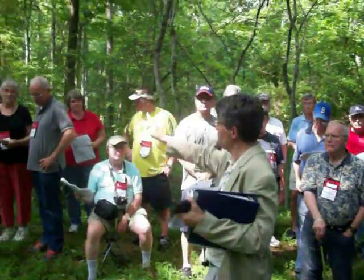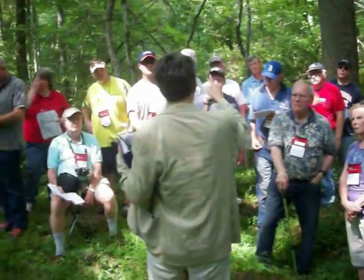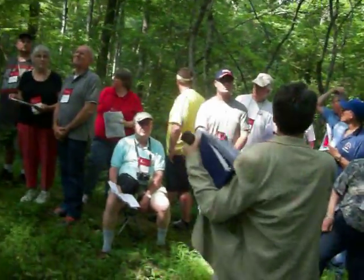This area, Culp's Hill, was the most visited part of the battlefield well into the early 20th century. Any guesses why? There you go, the bullet holes, that's right. You could take a look at the trees here and you could see the grim effects of warfare.